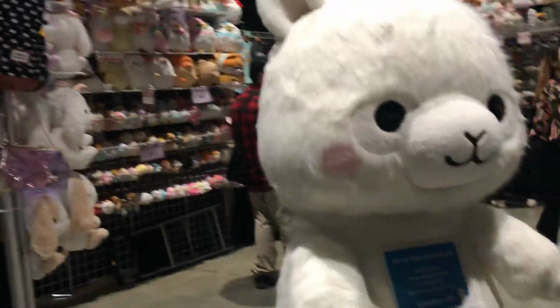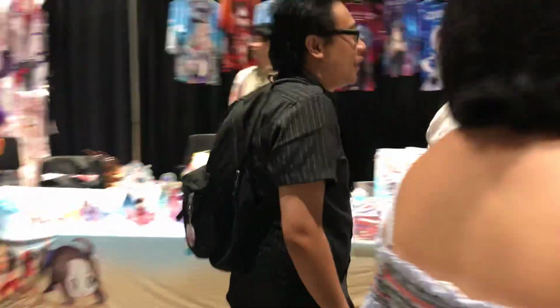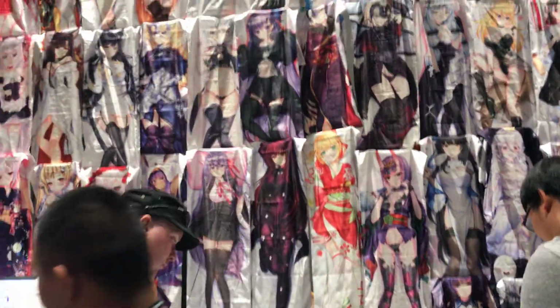Oh no, that's a giant poof. It's our favorite. More wall scrolls. Look at this. What everyone always likes and has, the Dai Makimuras. All the Fate series. Is that BB-chan? Oh my gosh. Yeah, let's go take a look at what they got here.